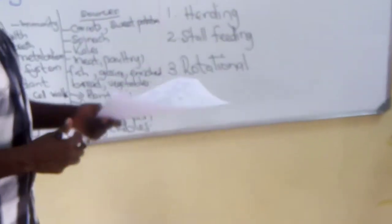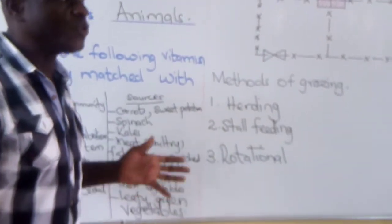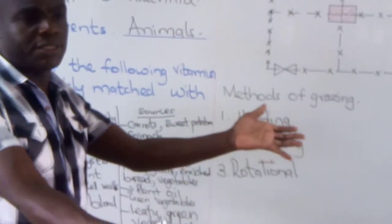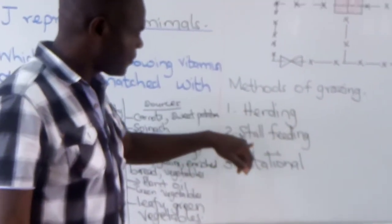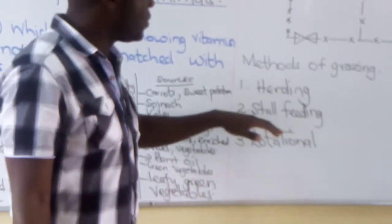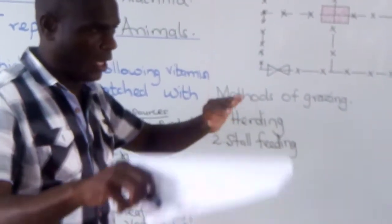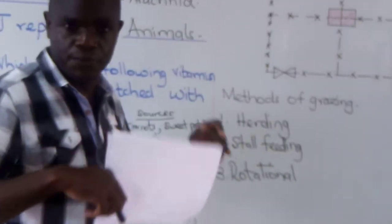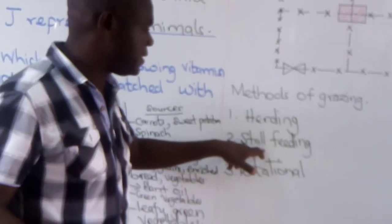Herding is where you take a large number of animals out to graze as you watch over them. That's what the herdsmen do. They drive the animals to the field and let them feed on the grass by themselves. Stall feeding, we also call it zero grazing. We don't take the animal away. The animal is confined in a stall, and that's where food and water are brought. They don't move anywhere, so there's no movement in stall feeding.